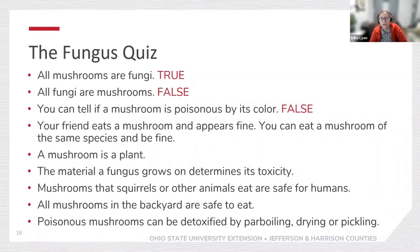Your friend eats a mushroom and appears fine. You can eat a mushroom of the same species and be fine. What do you think? True or false? So we got some no's out there. So this is false. And the reason for that, and a good example I'll use myself, I can't eat morels. I get very sick if I try to eat them. So even though morels are considered to be an edible species, not everyone handles them the same way. So we have to be cautious with that as well, know our limitations. If you're trying a new mushroom for the first time, start out small. Especially if you have not eaten, say, morels in a while, you want to eat just a little bit at a time and see how you react, because your reaction can also change over time.